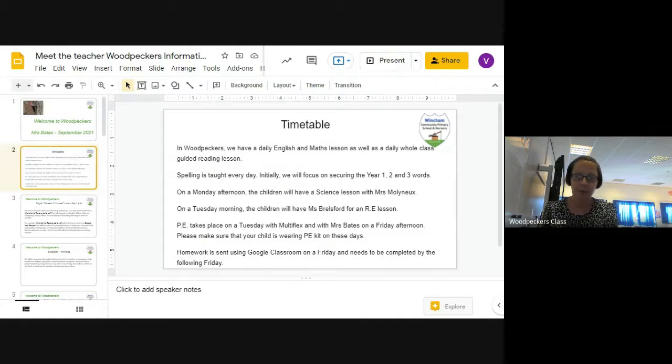So in Woodpeckers, we have a daily English and maths lesson, as well as a daily whole class guided reading lesson. Spelling is taught every day, and initially we will focus on securing the year 1, 2 and 3 words. In your child's reading record, a word list is in the back, and it would be really helpful if you could check that your child knows all of those year 1 and 2 words, so that they're ready to start practicing the year 3 and 4 words in the classroom.